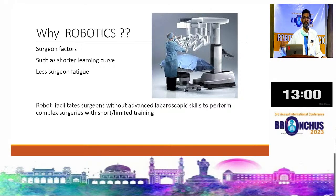Now, why robotics? As we all understand, there is a surgeon factor involved in the outcome, apart from the patient factor, the other disease factors and the technical expertise. Does the robot really reduce our surgeon fatigue? Is surgeon fatigue a major reason why outcomes plateau at a certain point in time? As surgeons, we start growing, then we hit a plateau. Is the surgeon plateauing or is the result plateauing is something we need to analyze. Probably down the line, we would understand that the robot is getting us over our fatigue levels, over our plateau levels, and taking the outcomes upwards.